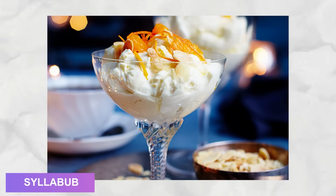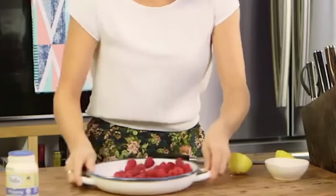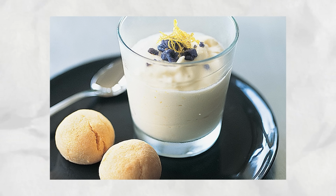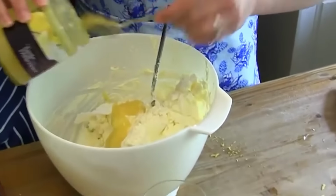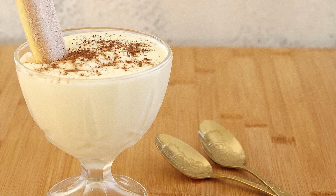Syllabub was the frothy Christmas drink that preceded modern eggnog, a mixture of cream, wine, and sugar whipped until light and airy enough to float on top of glasses. The tradition came from England, where syllabub had been served at celebrations since Elizabethan times. American cooks adapted it using whatever wine or spirits were available, sherry, Madeira, or hard cider. The cream was whipped with sugar and lemon juice until it formed soft peaks. Then the wine was folded in gently to avoid deflating the mixture.